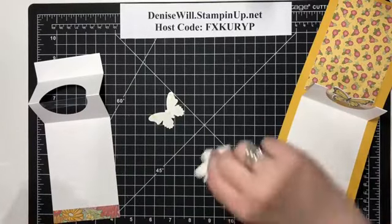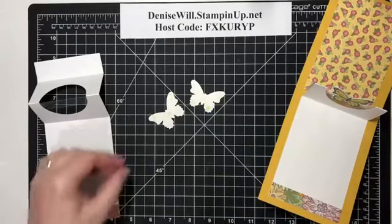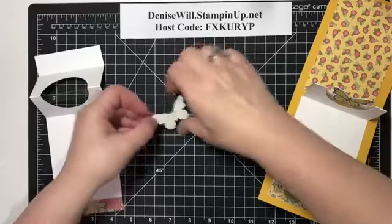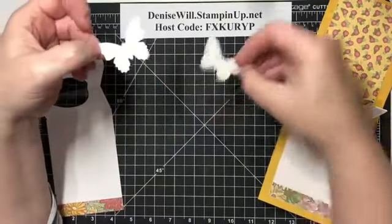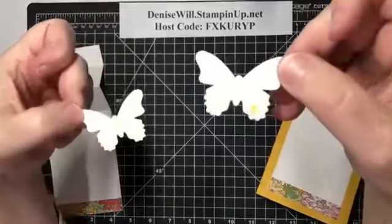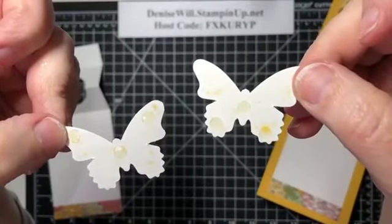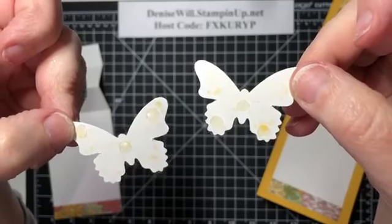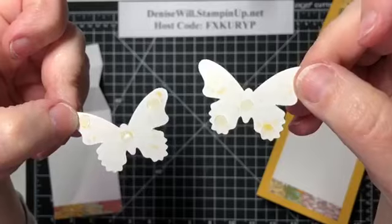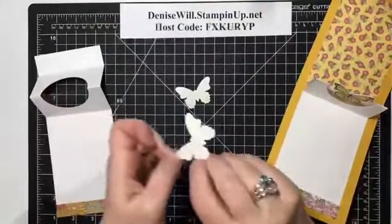Okay, so I don't know if you can see that or not. Let me hold those up. So the butterflies will get attached to the window sheet with the center dots, and then they'll attach to each other with the dots on the upper and the lower wings. So, okay.